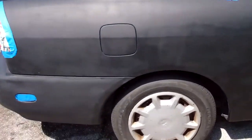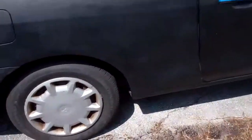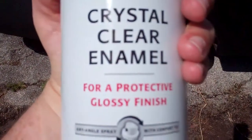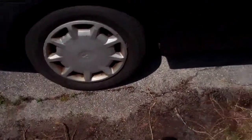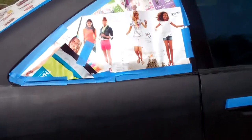I have to go back to spray cans because I could only find the clear coat in spray cans. This is what I'm using. Because aerosol cans tend to have worse smell, I'm going back to dividing the car in three parts. So I'm starting with the back.